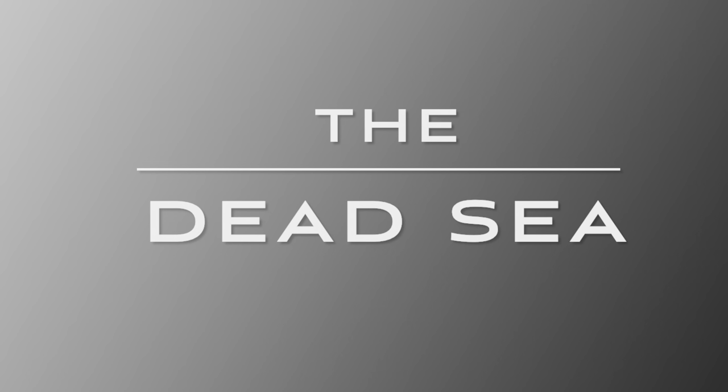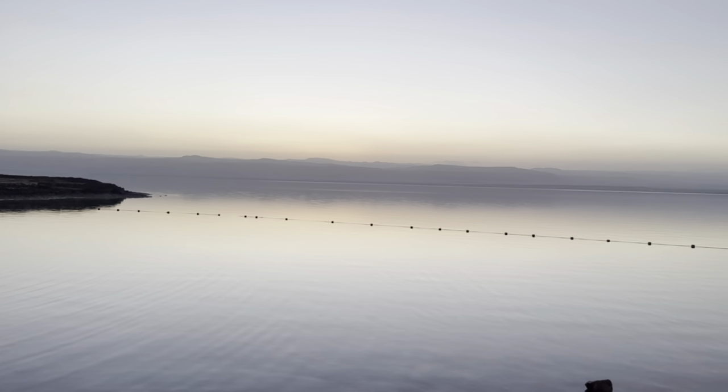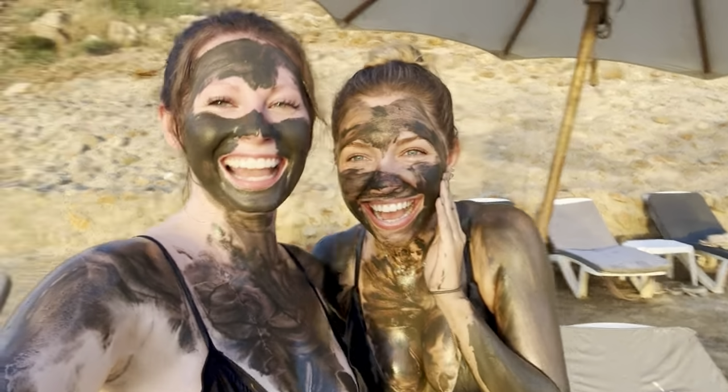The next place that we went was the Dead Sea, which was super high on my bucket list. It's the lowest elevation on Earth, and the concentration of the water is so salty that you just float on top. Like, you can see that little guy back there behind me. And then they have the mud from the Dead Sea that you can just rub all over you, and it's supposed to be really good for your skin.